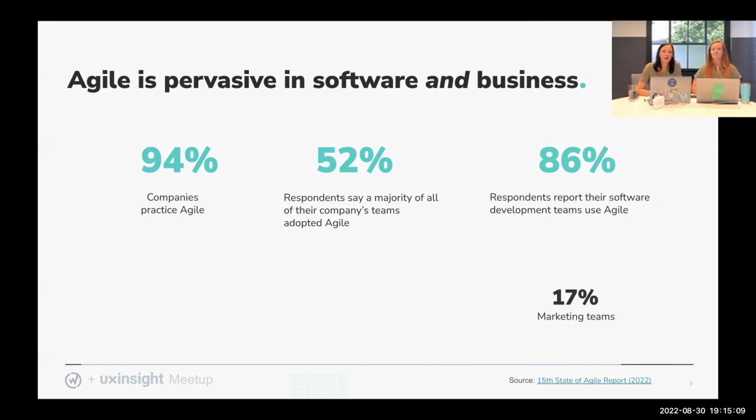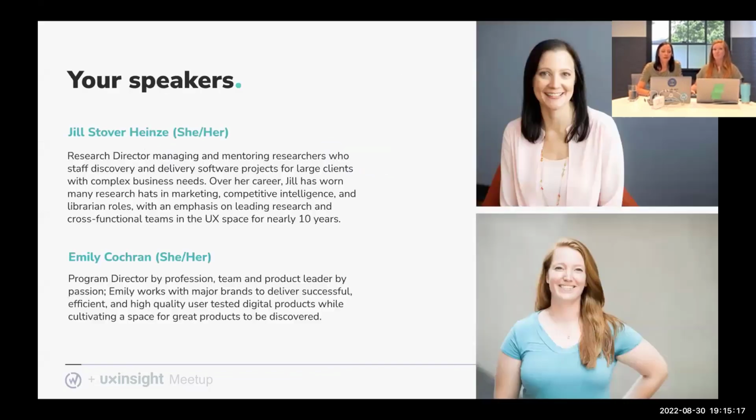So no doubt, you're going to bump into it, and by understanding it, you can be better partners, you can be more effective. So with that, I did want to back up and just talk a little bit about where Emily and I are coming from with respect to our experience with Agile and just our backgrounds.